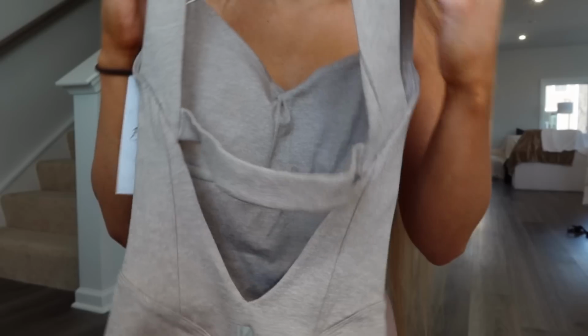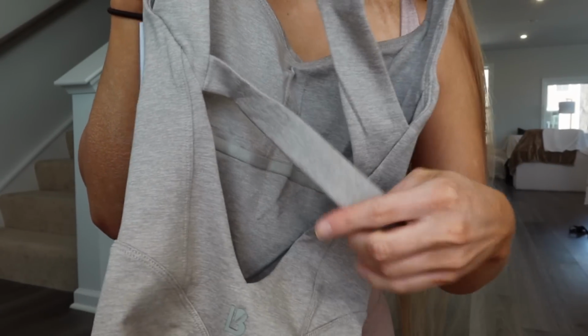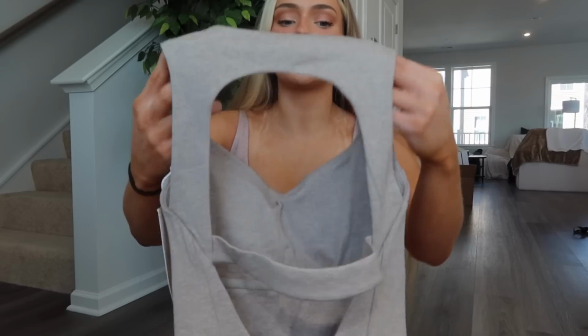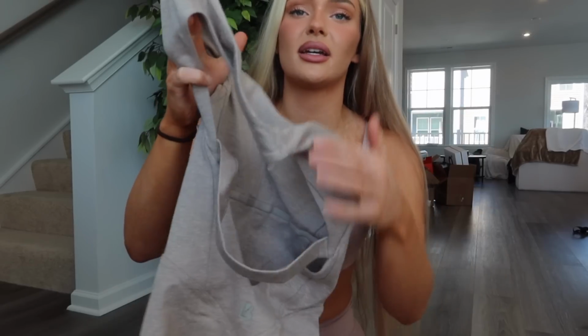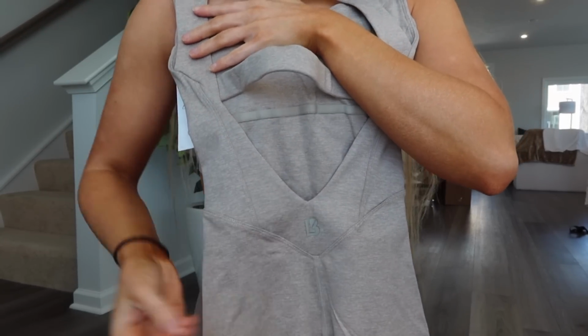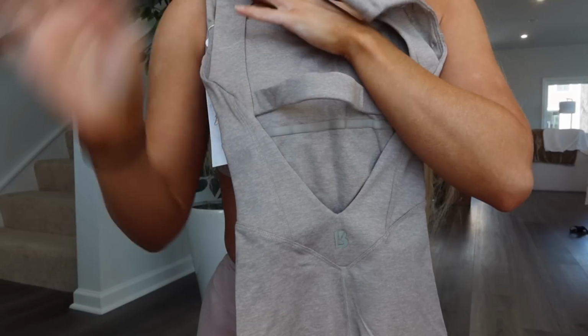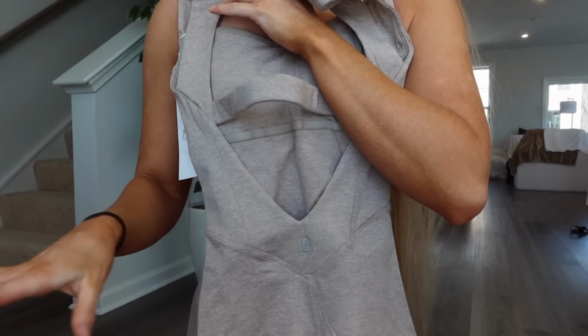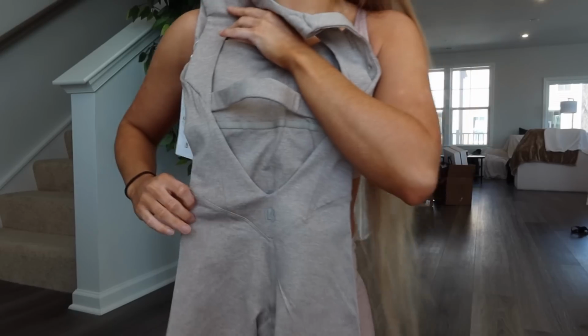And then the back, nothing's adjustable. So normally in the jumpsuit this is adjustable, but in the bodysuit romper it is not. I will say this is a little tight, so again, that's why I recommend sizing up. But you've got this little keyhole detail, and right here, this little V actually covers your underwear. Whereas in the jumpsuit, I was having that issue where my underwear kept showing. It just went way too low. You don't have that issue in these, which I really like.